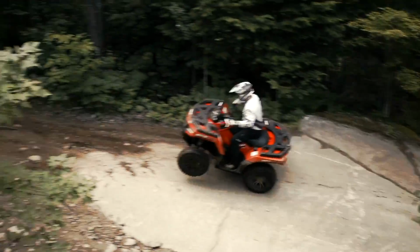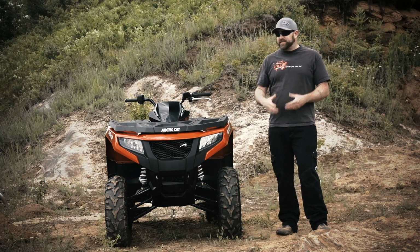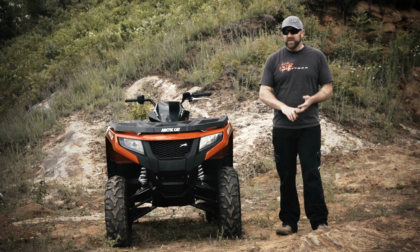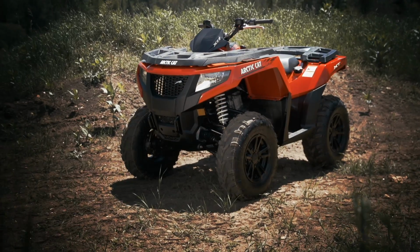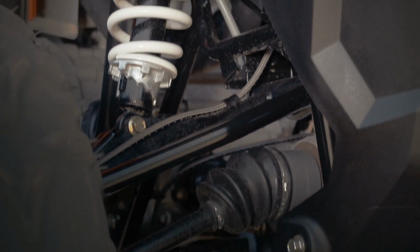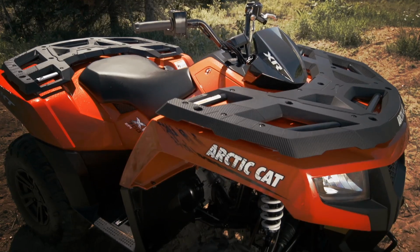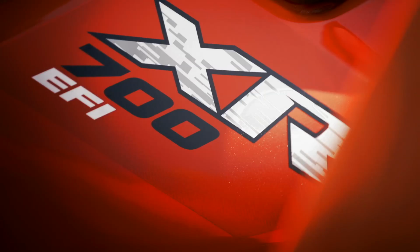Finally, let's talk about quality. It's no secret that Arctic Cat has suffered in this area in the past, but the XR is on a whole different level when it comes to both build and finish quality. And this is important when you're asking a consumer to drop serious jing on one of your vehicles. We hope this is a trend Arctic Cat continues with. If the XR is any indication, the future of Arctic Cat ATVs looks brighter than it has in over a decade. We're excited to see what they come up with next.